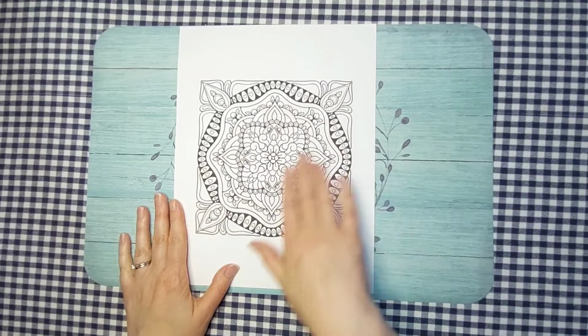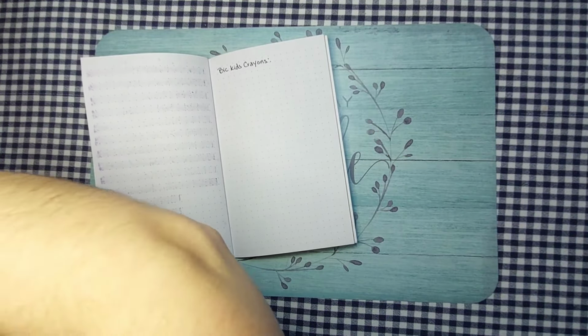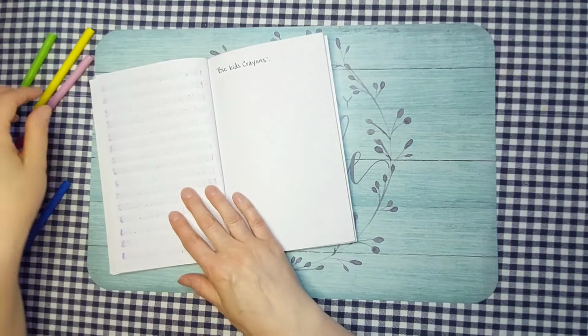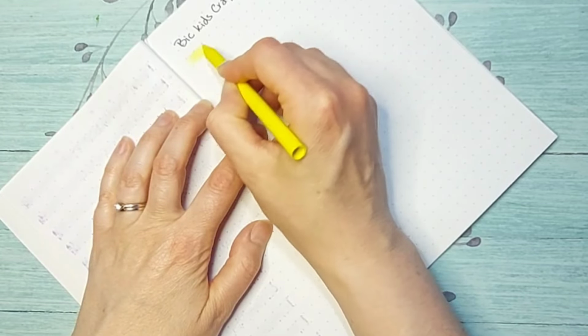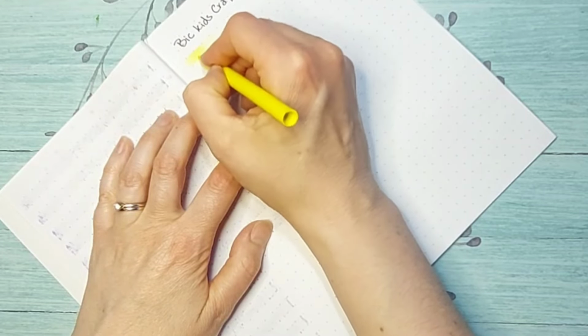All right, so now we will swatch out these Bic crayons and see what these are like. There's some really pretty colors in here. We'll start with this yellow. Maybe I better take these out and put them next to me because I feel like they're going to be hard to get out if I don't. All right, let's start with this yellow one here. Oh yeah, these are really smooth. These are a lot better than the Crayola ones.